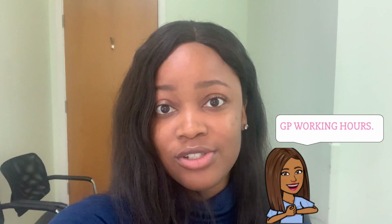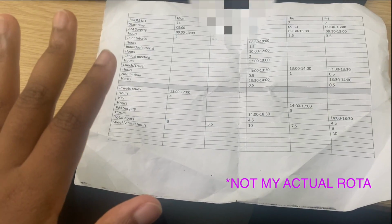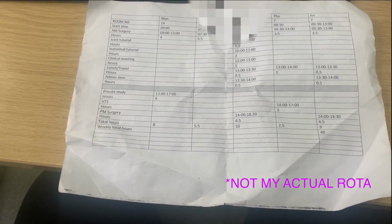It's small, but it's just nice to have your own space, which you would never get in a hospital. I'm going to show you guys what my rota is like, for those of you interested in knowing what a GP registrar's working hours are like, bearing in mind that this can vary by practice and region. I'm in North London, so this is what we're doing at my practice. This is an example of what a rota would look like.